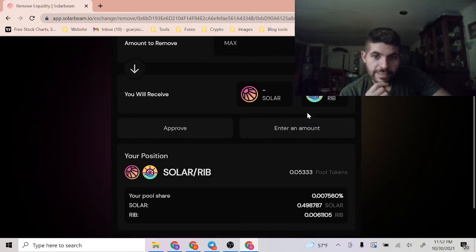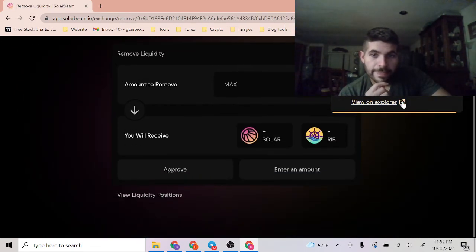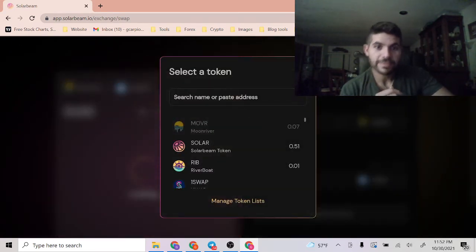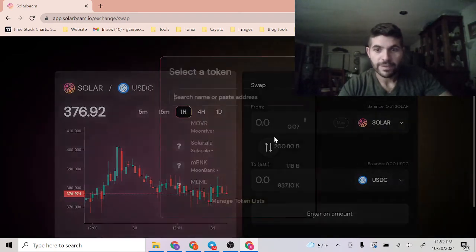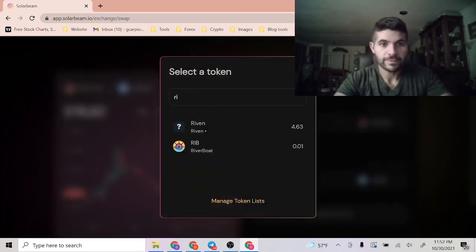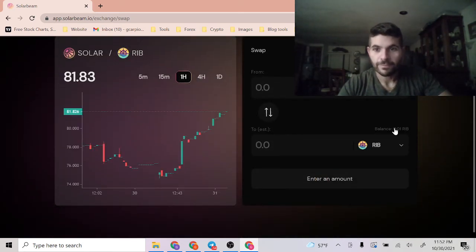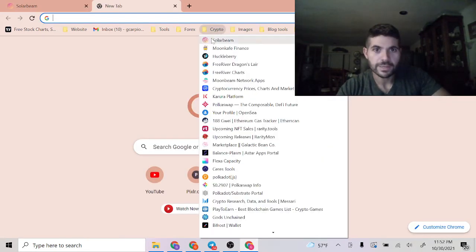Alright, so that transaction's gone through and it hasn't updated here. Now it did. So remove that 1 and it turned it back into the 2. Now if we go to them, you'll see that we have more than we had. At 0.5, and Rib is 0.01, which doesn't look like a lot, but before it was less than 0.00001. I don't actually know what the price of Rib is, but I can check.